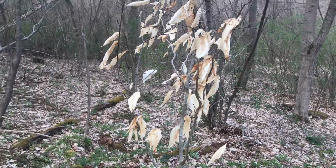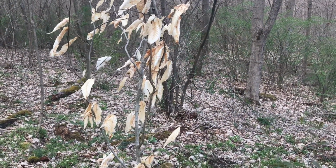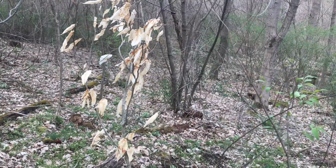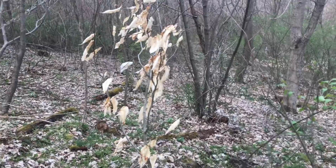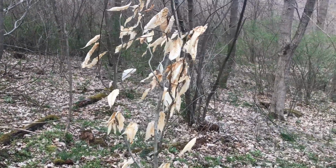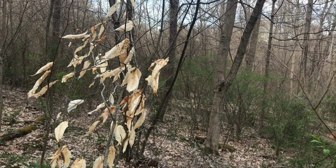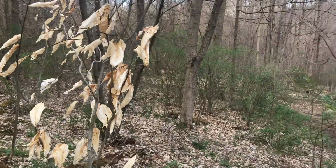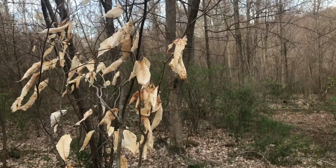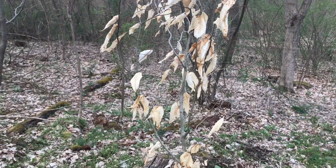They're kind of the ghosts of the forest in the winter. They cling on till the new ones come out. Kind of like placeholders. And they always sound pretty when the wind blows through. And they don't want to fall off. They don't want to move because they want to stay home, and they don't want to leave and see the world.